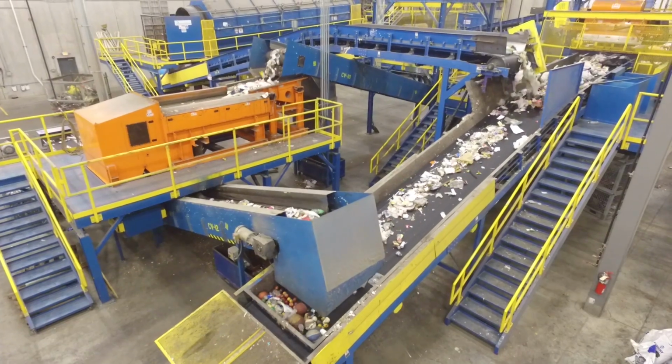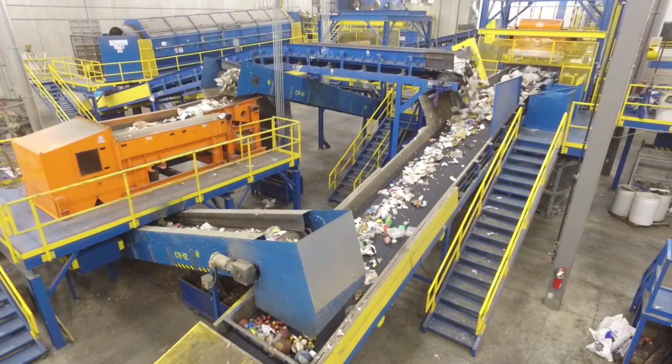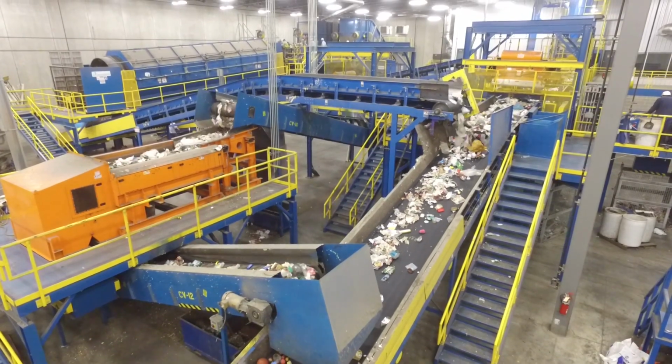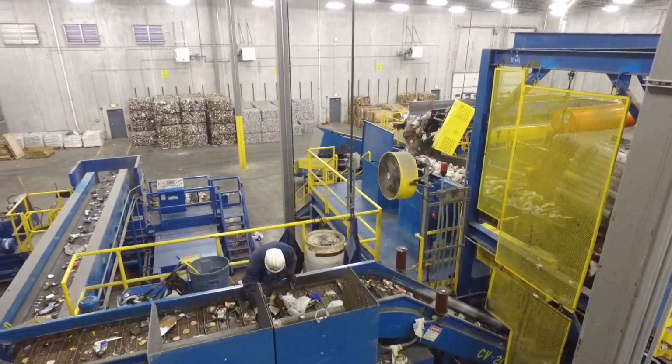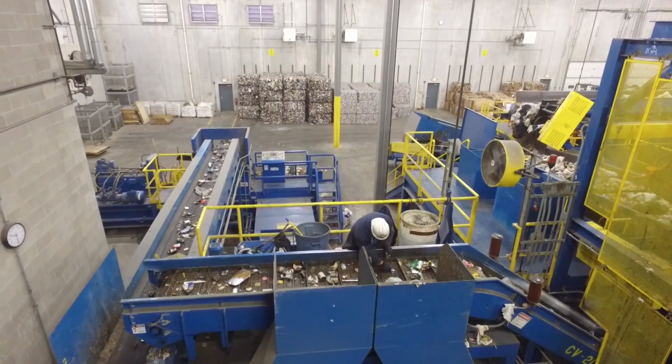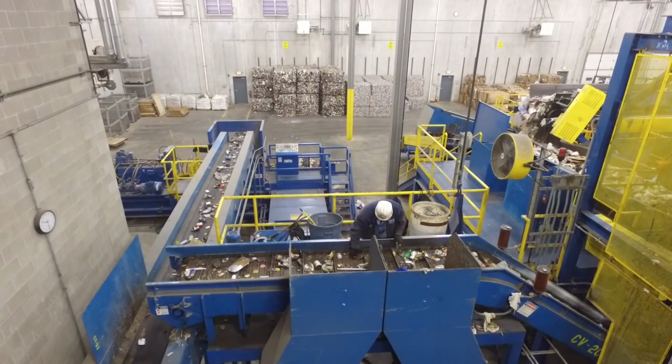By the time it gets to this point, the waste stream is made up mostly of paper, plastic, and other burnable items. This conveyor delivers waste back to the tipping floor. Another sort line operator conducts a quality control check on all metal going to the baler. This ensures only ferrous metal will get baled.